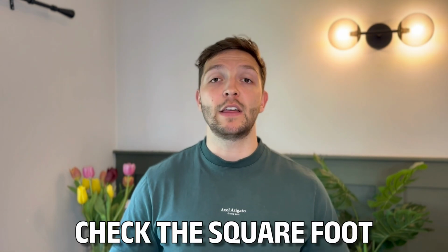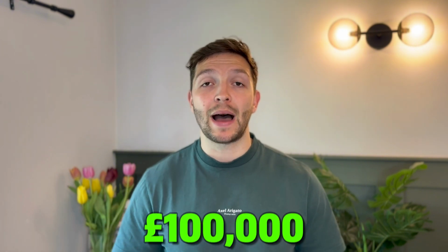One thing to be aware of from that perspective is you do need to make sure that you're looking at the square foot of these properties. Just because one house on one street is worth £100,000 or £70,000 more than the other doesn't mean that if you get a new kitchen in it, your property is going to add that much value.